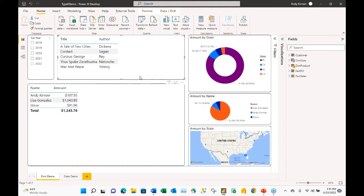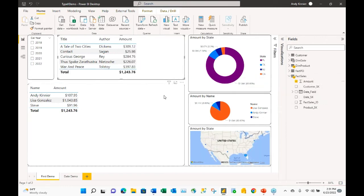And this is all dummy data, so don't look to find the source on this. I just made it up. But what it can show then is if I want to see fact sales on those books. So I have an amount here. This is my measure from the sales fact table. And I just drag it on.